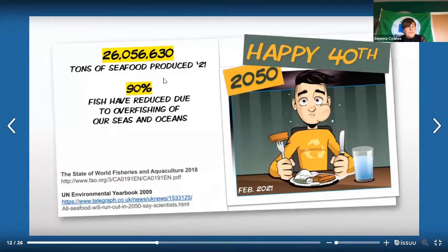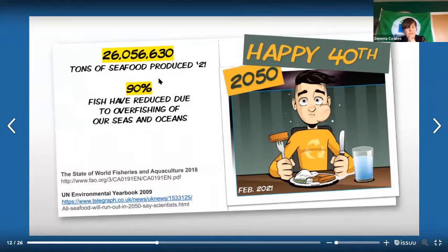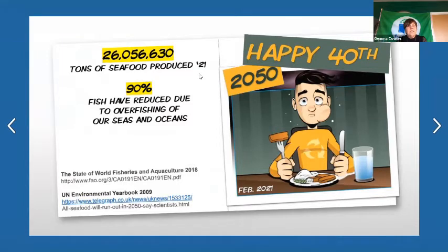So from the 60s, we started to fish the oceans and made stocks of seafood available. There's been 26 million tons of seafood produced just this year alone. That's in 2 months. So you can imagine how much has been pulled from the ocean in the last 60 years. And 90% of fish have reduced due to overfishing of our seas and oceans.